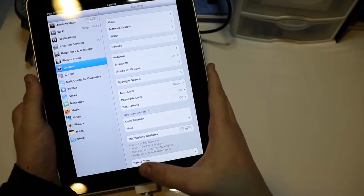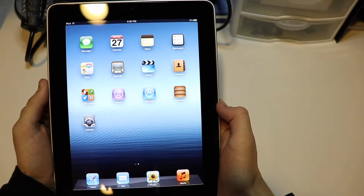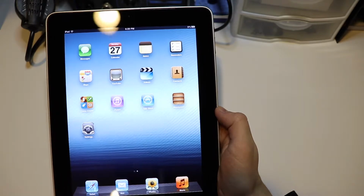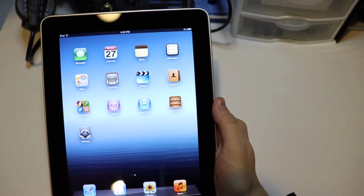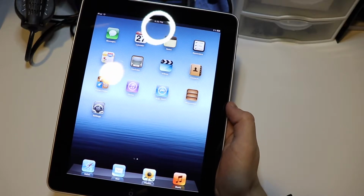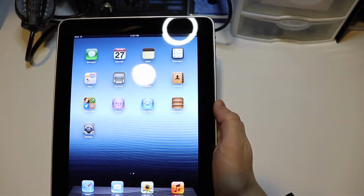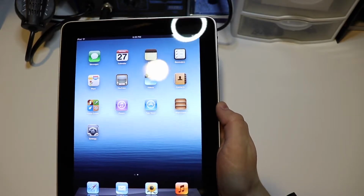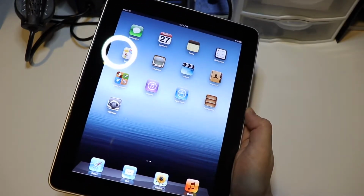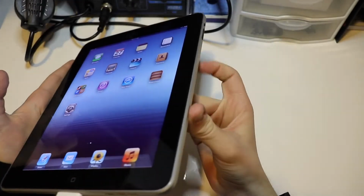Now, what can you do with this iPad 10 years later? Well, not very much. This iPad does not have a camera. It also doesn't have FaceTime or services that iPad would have today. On iOS 5, at least as of now, you can't really get much on this iPad app-wise. And if you try downloading an app like YouTube or Netflix, it won't work unless you jailbreak it. Although on the YouTube app, even if you did jailbreak it, it wouldn't work still.